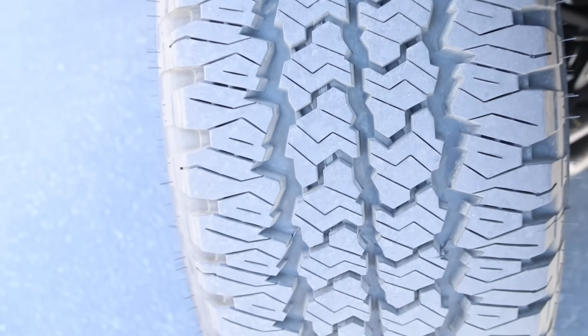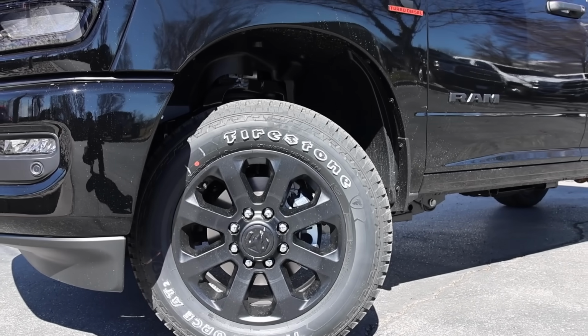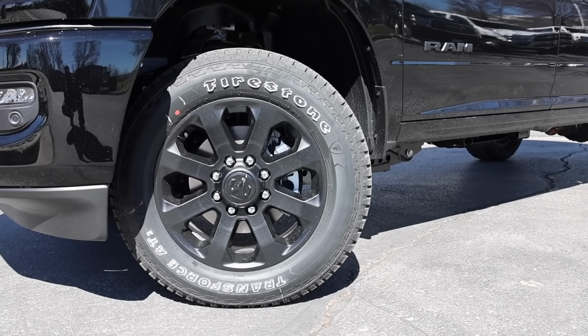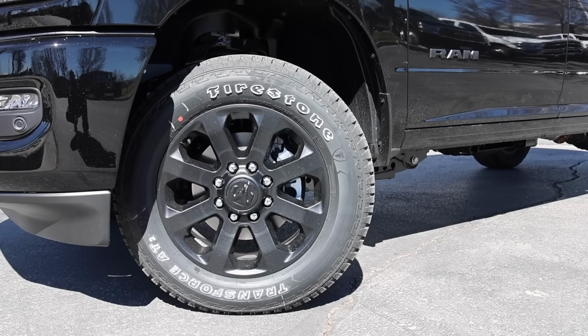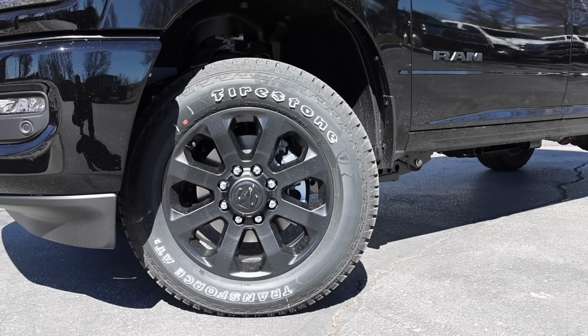And here are the tires. I just ran halfway across this lot because I wanted to confirm this. So these are new Firestone Transforce tires. These are AT2s, so I won't complain about these tires. You guys are gonna have to tell me, all you guys who own these trucks, if these tires hold up or not, okay? They do look a little different too, by the way.